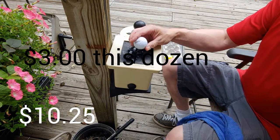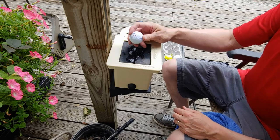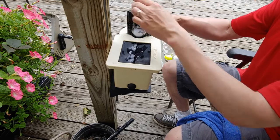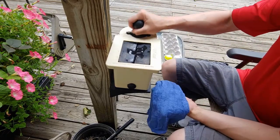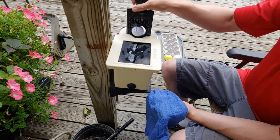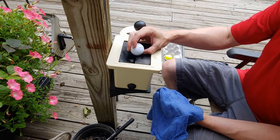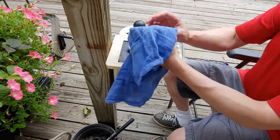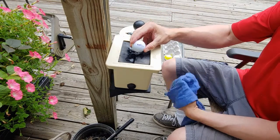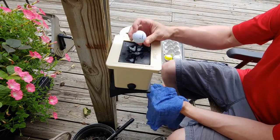Oh, this is really good shape. Barely needs washing. This is definitely a 50-cent golf ball. Titleist DT True Soft. FedEx Corporation logo. Do you see that? FedEx. Thanks, FedEx. I'm going to give this a value of a dollar.